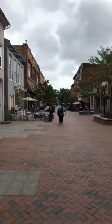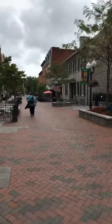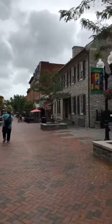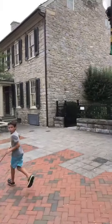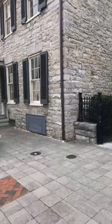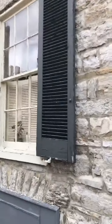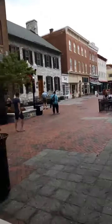I'm gonna get off the downtown street here in a second, and I'm gonna take you off the main road to show you some of these beautiful homes. I mean, just look at the architecture. I can't even tell you how beautiful it is in person. The stonework, the detail on the shutters. I mean, just absolutely incredible. Absolutely incredible. I'm just like in love.